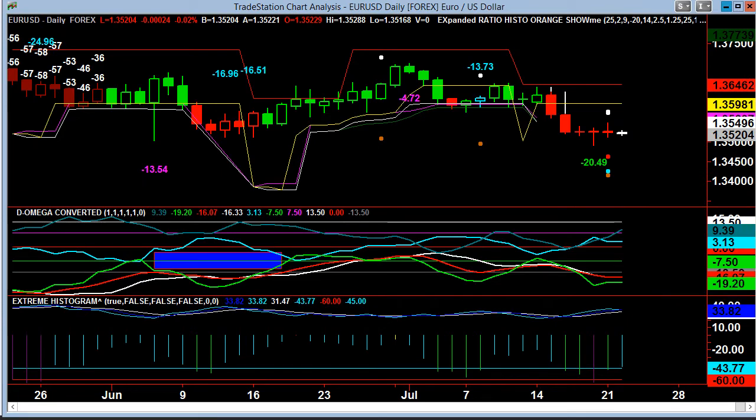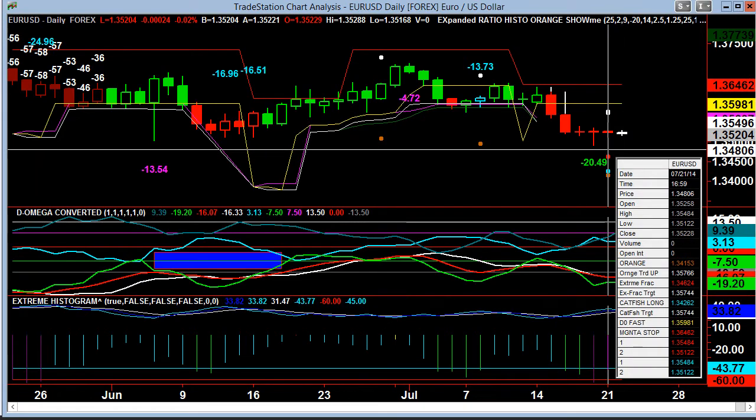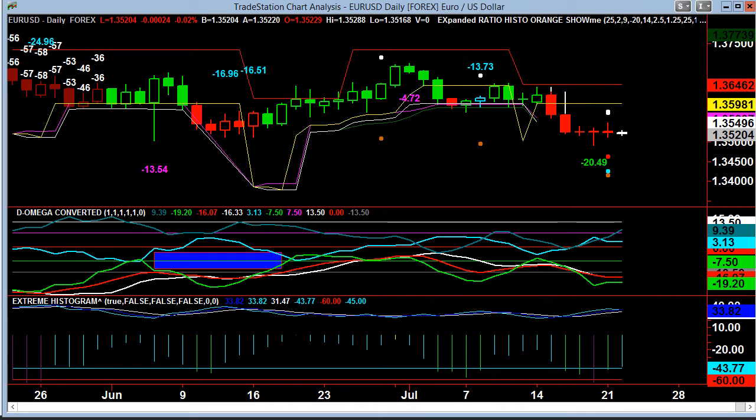And the euro sparked up with some nice bifractals just the other day. The problem was you didn't get the cross above the red. That's got to take place. Otherwise, you're still going to have a little bit of continuation to the downside before it makes the reversal. So definitely be watching that intraday for buy signals to be able to take. But not unless you're going to start to see some improvement.